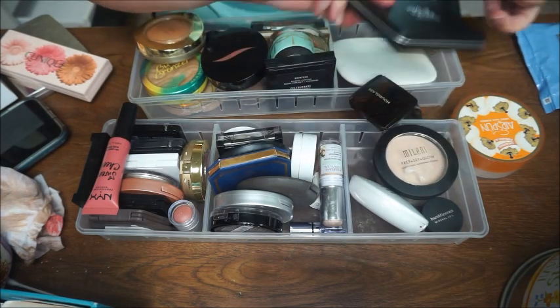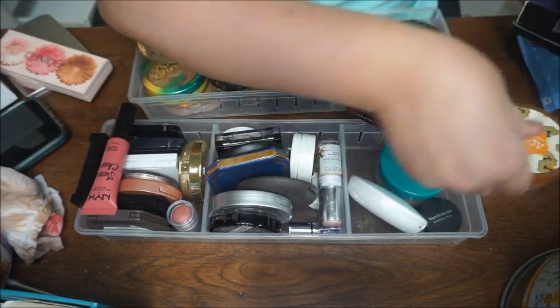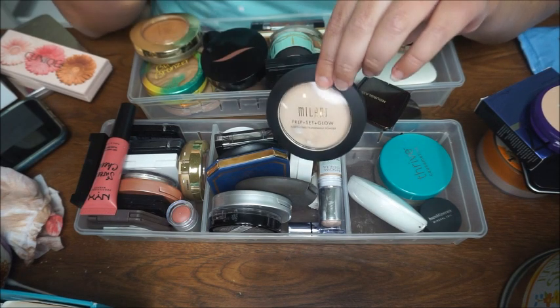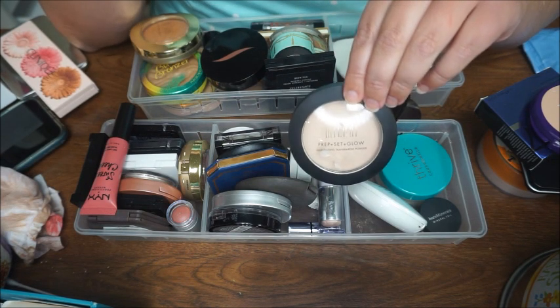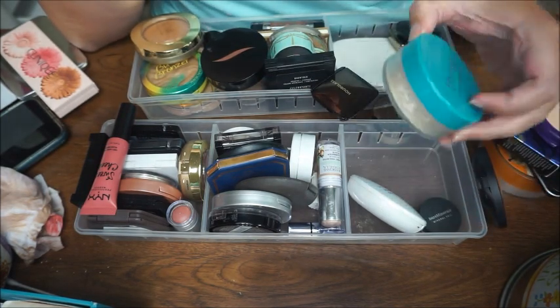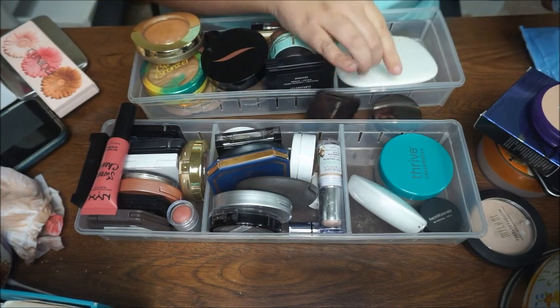I don't need them, but these are my powders. The Makeup Forever, Coty Airspun. One of my absolute favorites is the Milani Prep Set and Glow. I think if you like the Hourglass finishing powders, you do not need those. This is wonderful. The Thrive Cosmetics Loose Powder is wonderful. So smooth. The only one, oh my gosh, this is just bronzer.